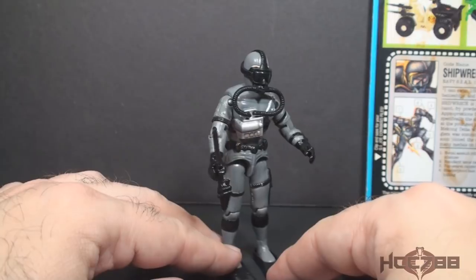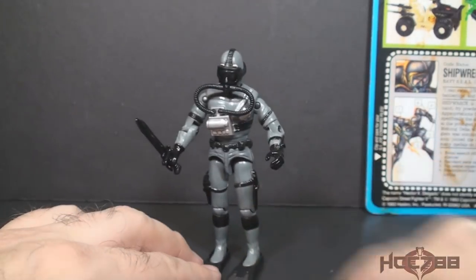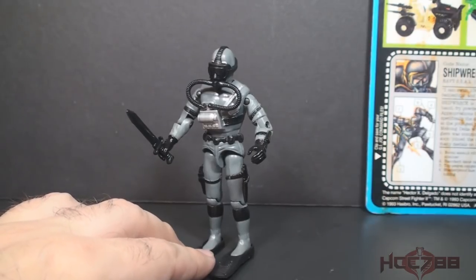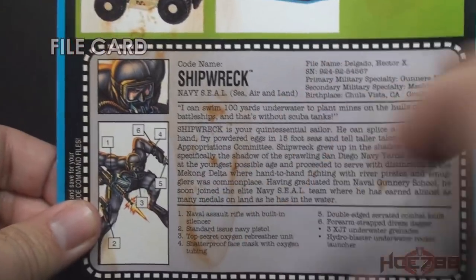I like the gray and the silver and the black, and the gear just works really well with it. I have to give this figure credit. It works well for its intended purpose. Now let's take a look at Shipwreck's file card, and let's just try to ignore.